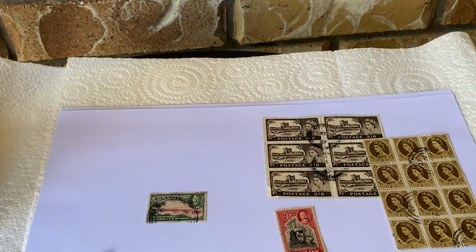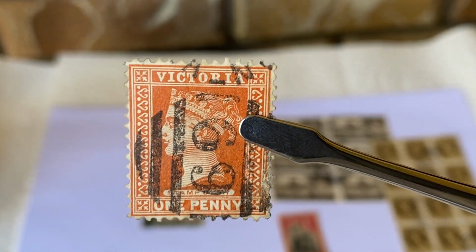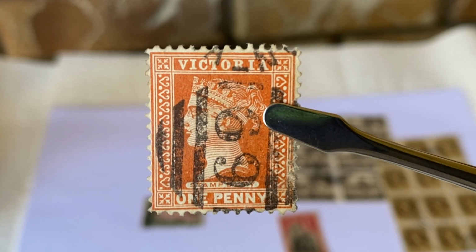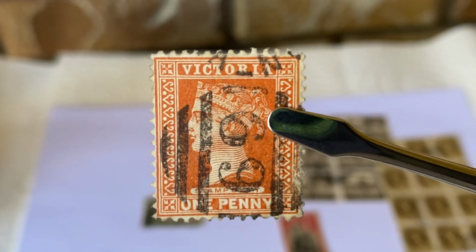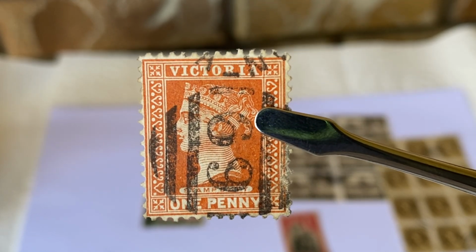And Queen Victoria again featured on this Victorian, the State of Victoria stamp. This was released in 1890. It's a definitive and typography.